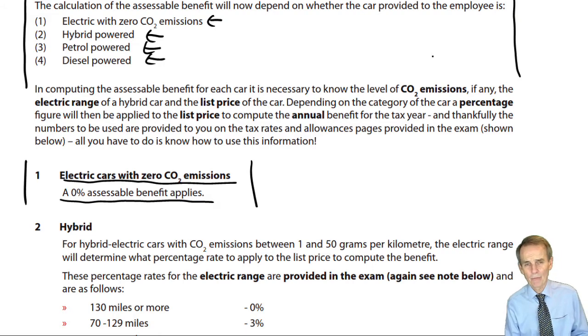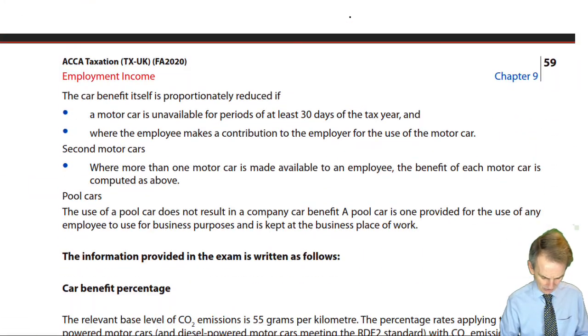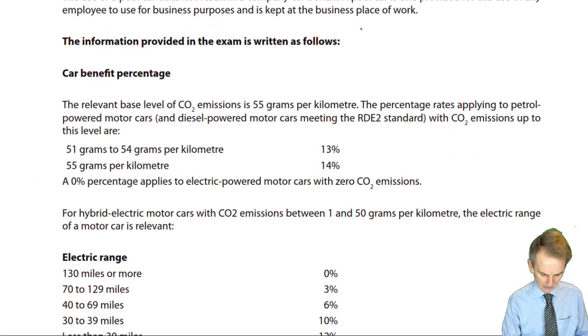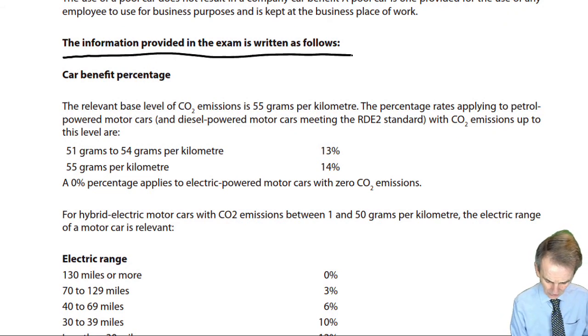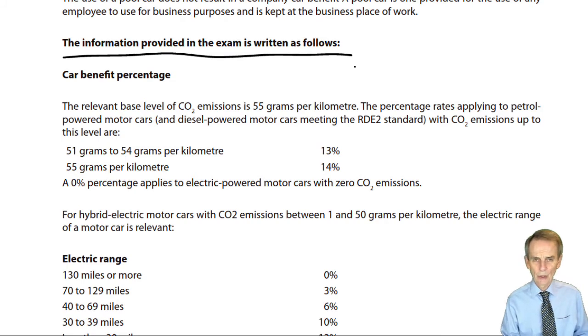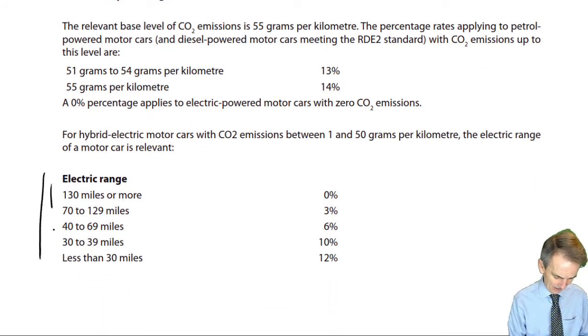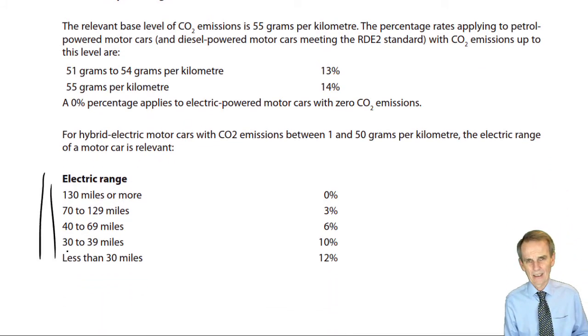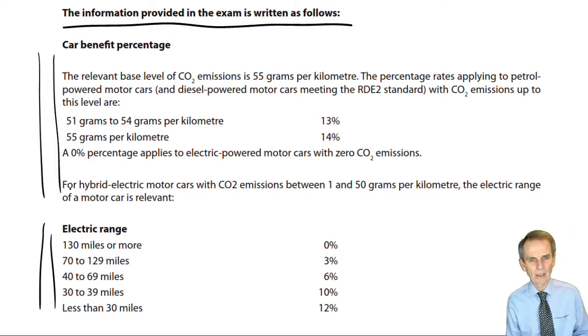Now, you can find that rates and allowances, of course, at the front of our study notes, or if you just go through to the next page, you will see also the information that is provided to you in the exam. So this information, you do not have to learn, you certainly do have to learn how to apply this information. So you will see there, electric range. It would be stupidity to try to get you to learn such figures. There is then various other information that is provided here.